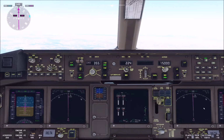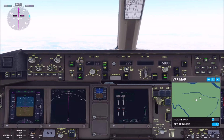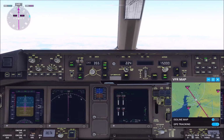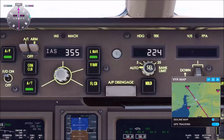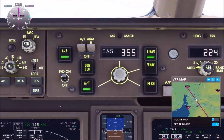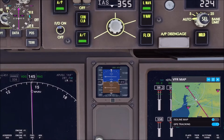And we also have the VFR map, which is actually a second verification and even more important, both. Okay, so here it is just fine and here it is just fine, and also you can have a look at the distance, and the distance is here until the next waypoint, here. Okay, here you see, for instance, that the nautical miles distance decreases little by little until the next waypoint. This Apuso is our next waypoint.